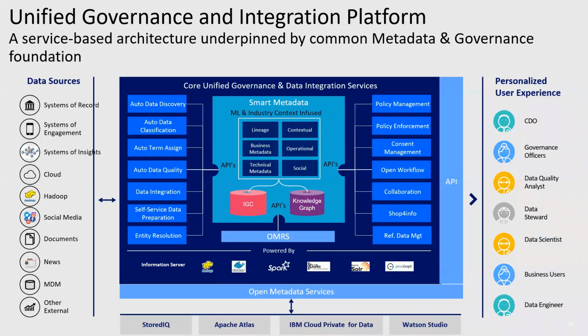With these key priorities, the next one, directly coming out of this composition of services, is that if we build our platform in a way that we have much more fine-grained individual services, each one representing a container, we can actually compose a deployment in a much better way. And our ideal, the direction that we have, is to build out a microservice-based architecture not just for information server, but for the larger unified governance and integration side.